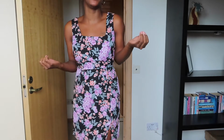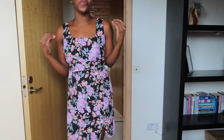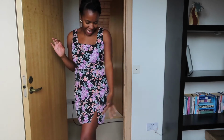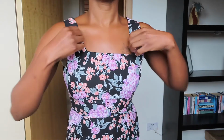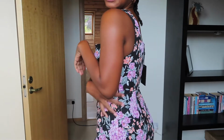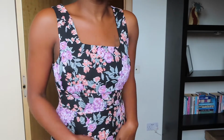Okay guys, so next up we have another floral, of course. It wouldn't be summer if it's not floral, but I love this dress. It's from the brand called Fashion Union. I'm not very familiar with them, but this one is so gorgeous. It has a little tiny slit right here, nothing too much, and then it has this kind of boxy bit right here, and then it has a zipper at the side, which makes it easy to get on. But it's such a beautiful dress. I love the pink flowers on it. It's so girly and feminine, and it definitely screams summer.